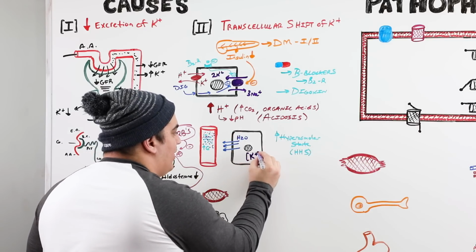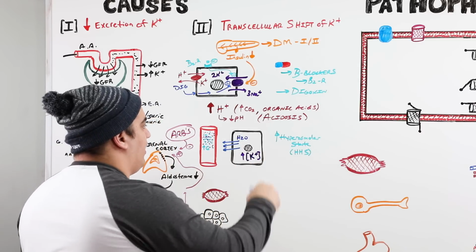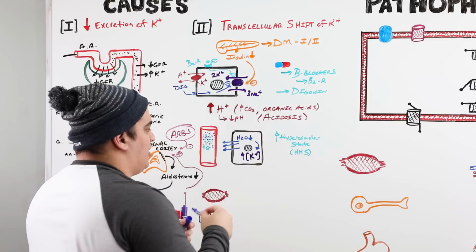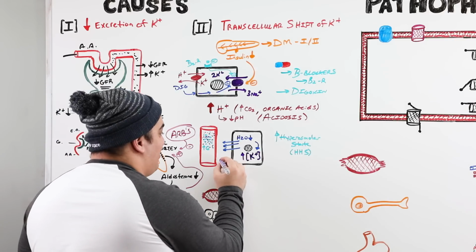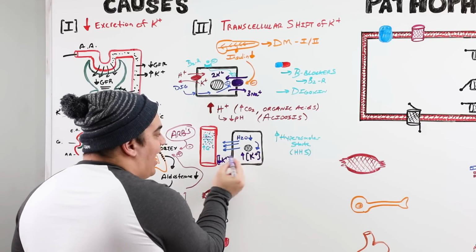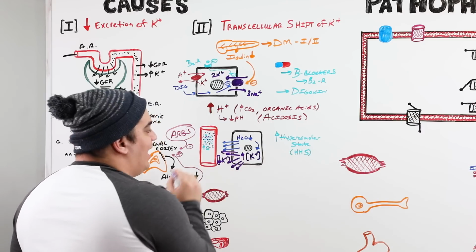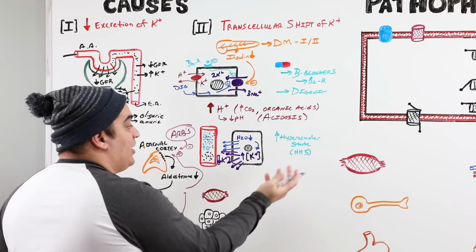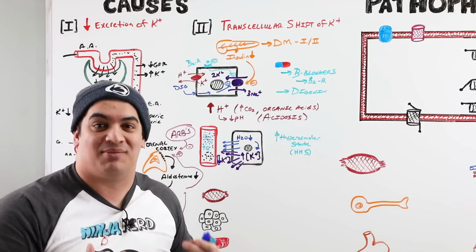Whenever water leaves the cell, there's decreased water in the cell. This results in a higher potassium concentration inside the cell in comparison to the potassium concentration outside the cell. And what that does is that high concentration gradient yanks the potassium out of the cells and into the blood. As a result, the potassium levels in the blood will increase, because you're pulling potassium out of the cells because of this hyperosmolar state, or hyperosmotic gradient.